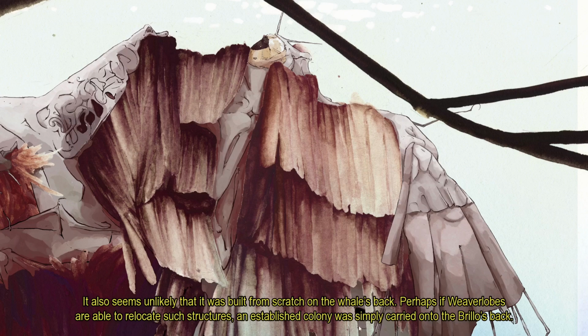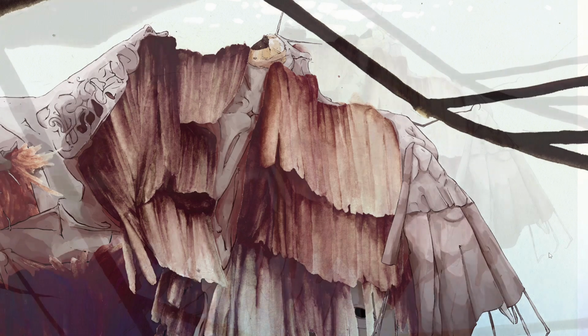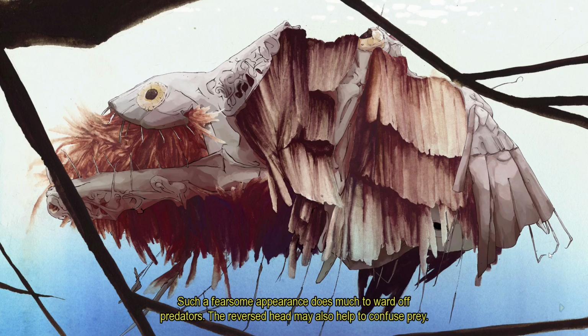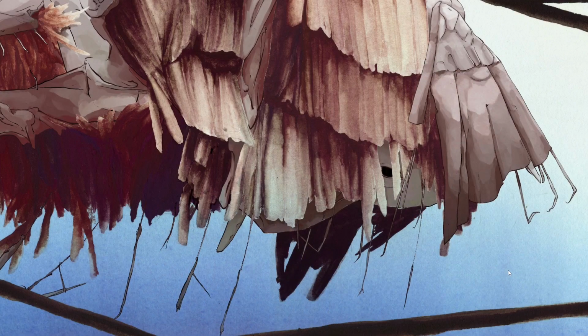Also, you see the whale's eye over here. Such a fearsome appearance does much to ward off predators. The reversed head may also help to confuse prey. I mean, it confused me because I thought the head was over here, but apparently the whale's eye is over here. So this is the butt. They reversed the suit. So you see this gigantic thing just walking backwards.